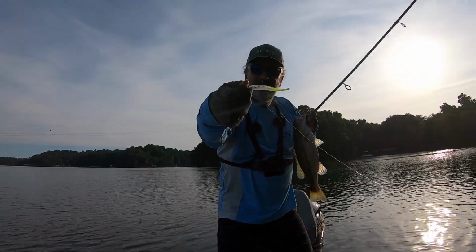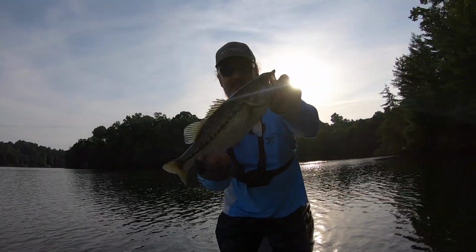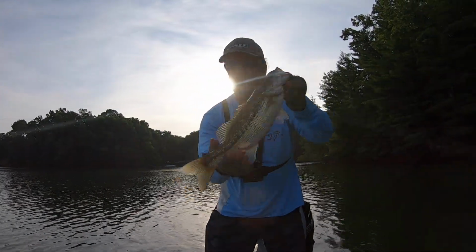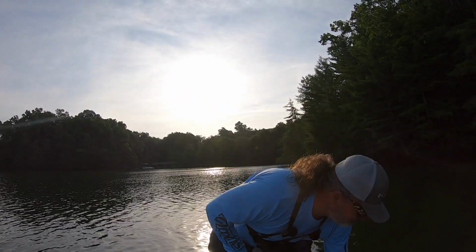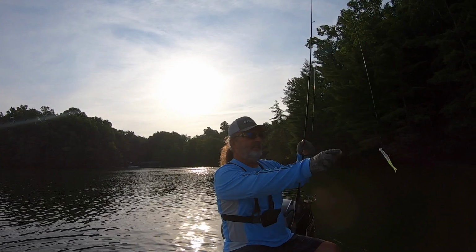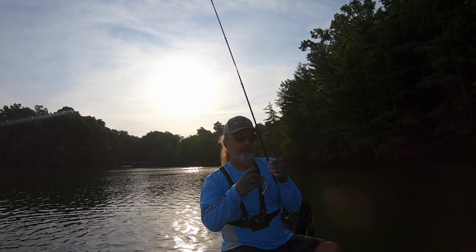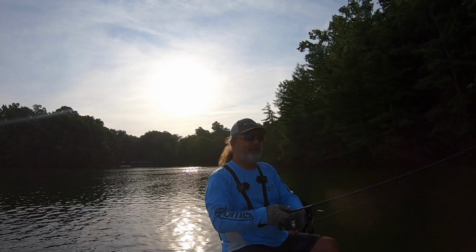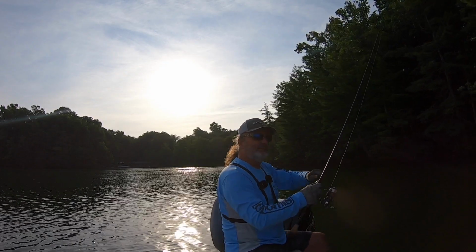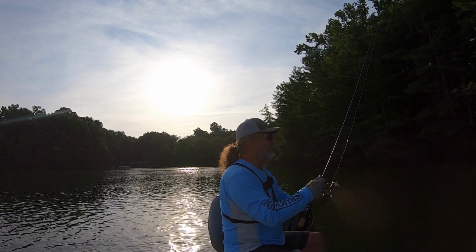You can see the jig and fluke does the damage again. That's another 2.5. Probably 2.5. Nice fish. Another subtle, just subtle bite. He hit it, I set the hook, he missed it, and then I just let it sink again. He came back and got it.